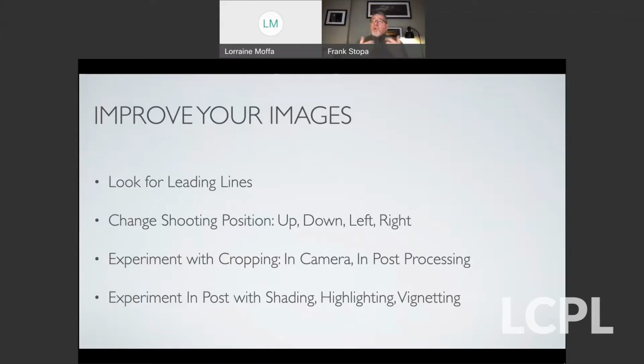Experiment with cropping once you get to post-production. Well, actually, not just post-production. Experiment with cropping in terms of your camera and focusing in and cropping the image the way you want. So in other words, compose your image. Don't just shoot an image, compose it. Once you get back home and you're on your laptop and you're in post-processing and you're editing your image, you can also look at cropping the image to create a stronger sense of the use of leading lines.